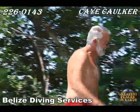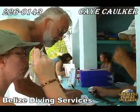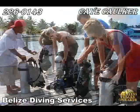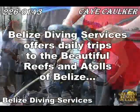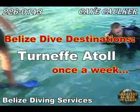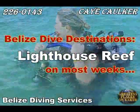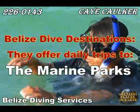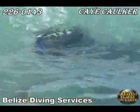Our dive masters and guides will take care of you. Here they are helping some divers record a memorable dive in their logbooks. Belize Diving Services offers daily trips to the most beautiful reefs and atolls of Belize. They go to Turniff Atoll at least once a week, and Lighthouse Reef on most weeks. They also have daily trips to the marine parks and other dive areas around Key Calker and extending south.